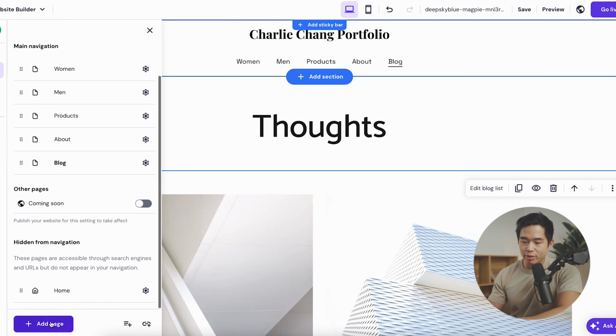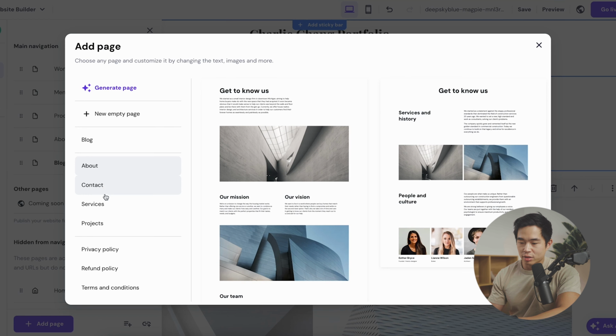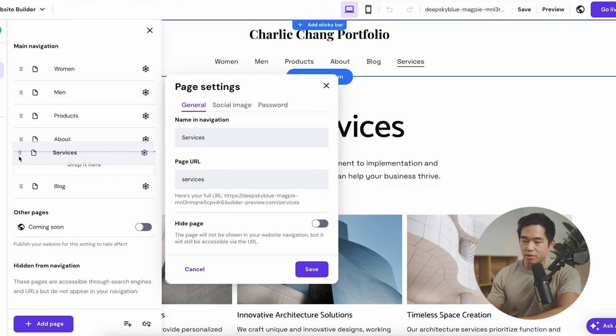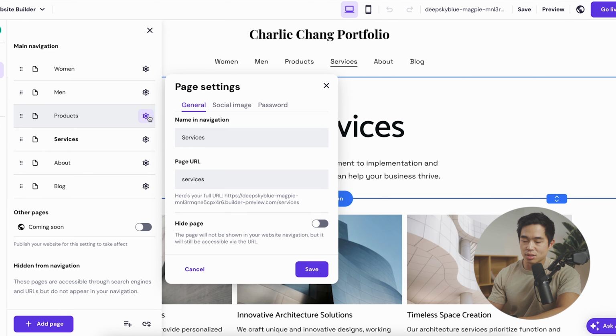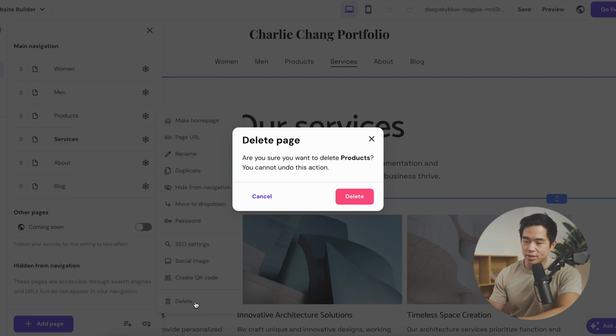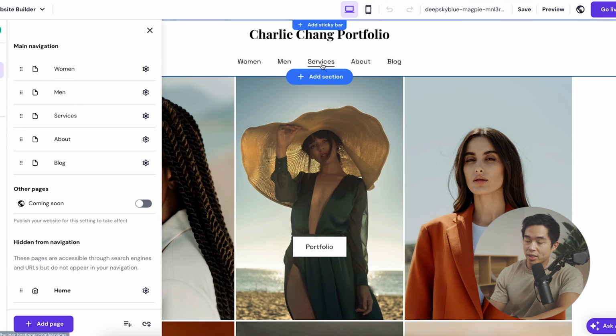It's super easy. We can create more pages if we want. For example, we can create a services page. Go ahead and select this one. Let's move this over here. Let's actually remove products by clicking on this and clicking delete. Another way you guys can remove this is just hiding it from the navigation in case you still want that maybe in the future. But I'm just going to click delete for now. And yeah, that's our new updated header menu.